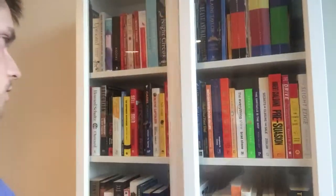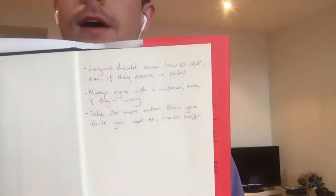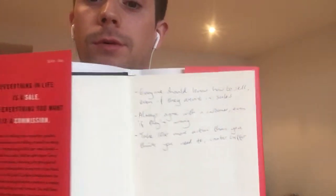To give you an example, I've got my bookshelf here, and I'll show you an example from one of these books. For example, we've got Sell or Be Sold by Grant Cardone. It's a book on sales, a good sales book. You'll see I've gone through the book, and on the first page here, sorry, trying to do it one-handed, I've got the 3 main key takeaways that I took from the book. Out of this entire book, the 3 things I've taken away are: everyone should know how to sell even if they aren't in sales; always agree with the customer even if they're wrong; and take 10 times more action than you think you need to create a buffer.